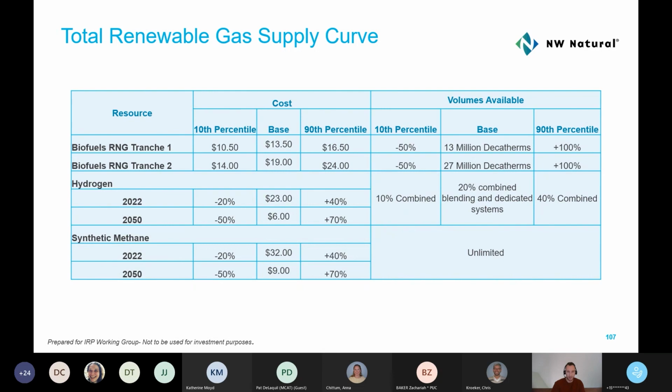What's important here for hydrogen is that all of the projections for most of the low or no carbon hydrogen resources and synthetic methane are expected to go down through time because of the way the technologies work. So starting at $23 for hydrogen in 2022, and then moving down to $6 a decatherm in 2050. Similarly for synthetic methane or methylated hydrogen, starting at $32 now and moving down to $9 through time, and some pretty wide bands around that. And then we have the volume limits there.